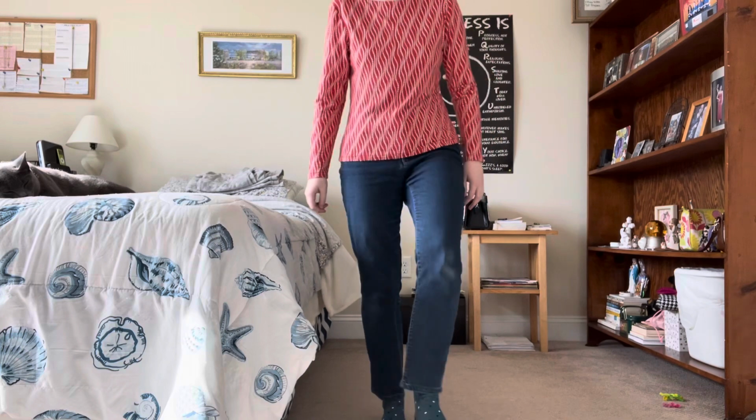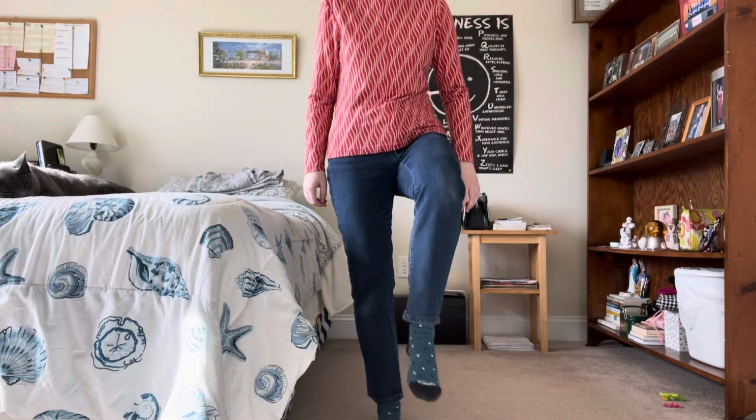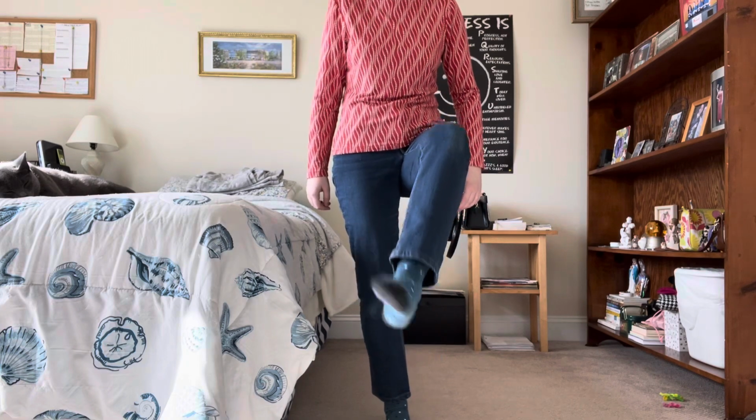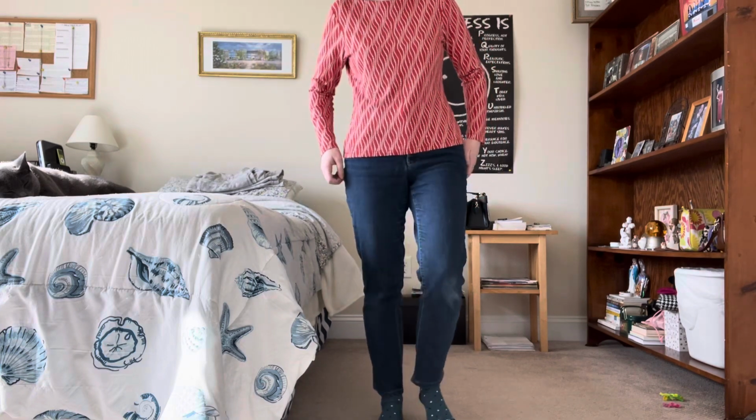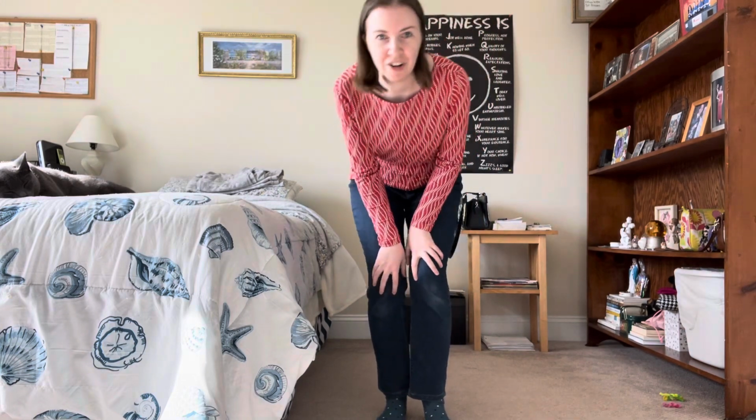My feet are trying to say, hey, here we are. Yeah, got little dots on my socks. Sometimes I like to throw out the cool socks.